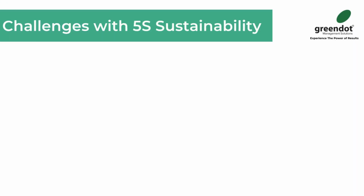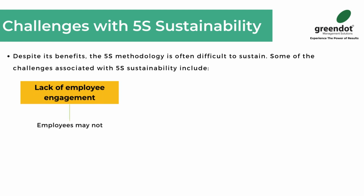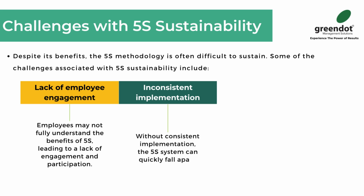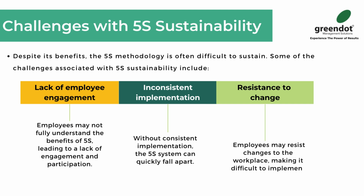Challenges with 5S sustainability. Despite its benefits, the 5S methodology is often difficult to sustain. Some of the challenges associated with 5S sustainability include: lack of employee engagement. Employees may not fully understand the benefits of 5S, leading to a lack of engagement and participation. Inconsistent implementation. Without consistent implementation, the 5S system can quickly fall apart. Resistance to change. Employees may resist changes to the workplace, making it difficult to implement and sustain 5S principles.